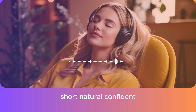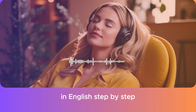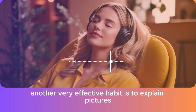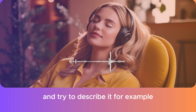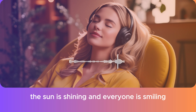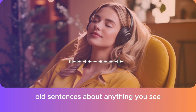Short, natural, confident. That's how you build the habit of thinking directly in English. Step by step, story by story, habit by habit. Another very effective habit is to explain pictures in English. Take a look at a photo in your phone and try to describe it. For example, you can say, "This is a picture of my family at the park. The sun is shining and everyone is smiling." When you do this, you train your brain to build sentences about anything you see.